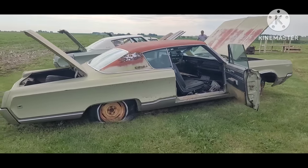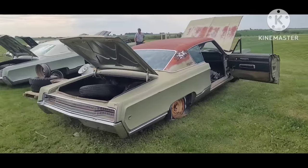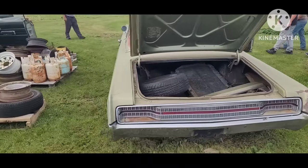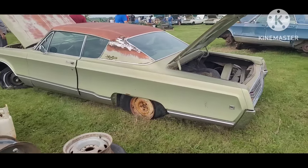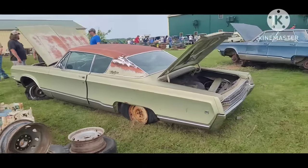68 two-door hardtop. Really neat lines on these. I know everybody focuses on the muscle cars, but all of these 60s Mopars just had their own really neat, unique styling to them.